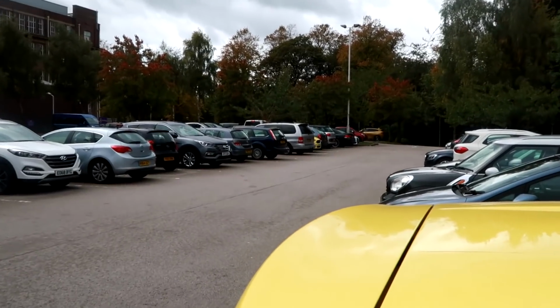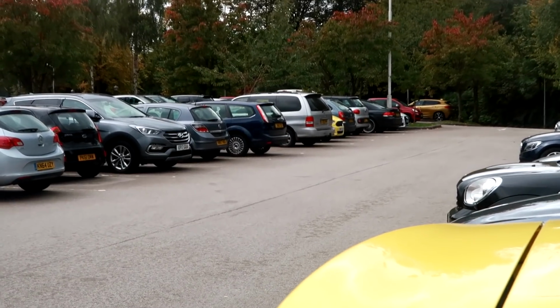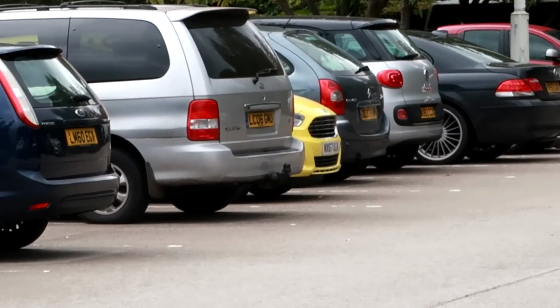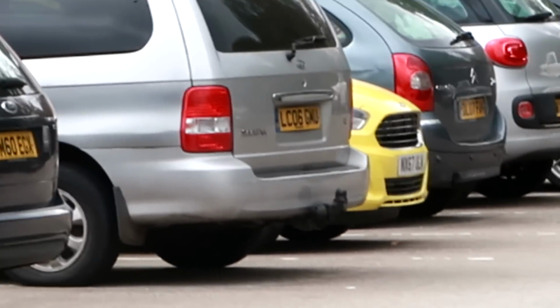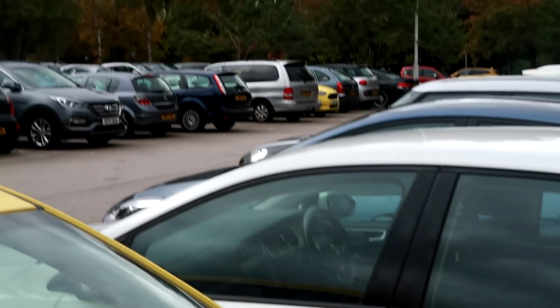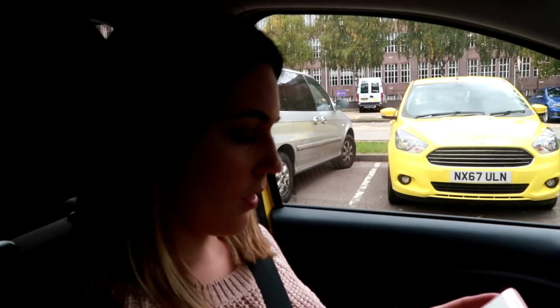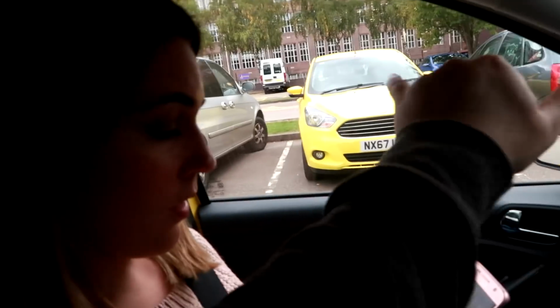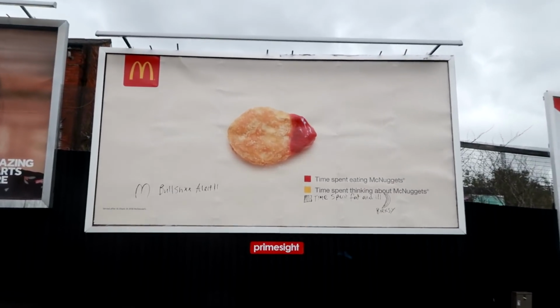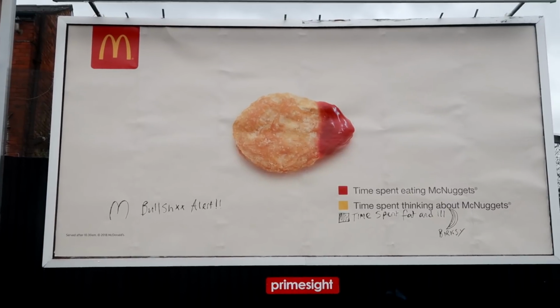I do believe, unless I'm mistaken, that is a yellow Ford Ka Plus. Number plate checks out because they were only made last year, so, wow. From one yellow Ford car to another. Oi, nice car, mate. Yeah, it is a Ford Ka Plus. You have a cool car. The graffiti on this advert is incredible. That is fucking banter.